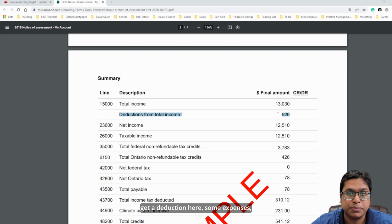Some expenses, for example, childcare expenses, or if somebody pays alimony to their ex-partner, are deductible expenses. So they get deducted on this line item. And this is where the net income comes in. Line 236 is the net income, and that's the one that the government typically uses to calculate all those benefits.